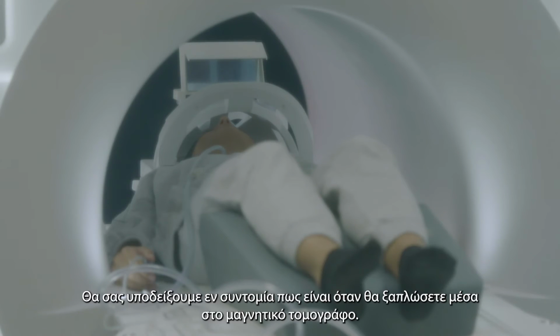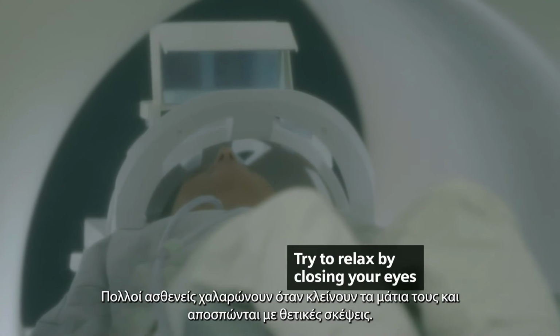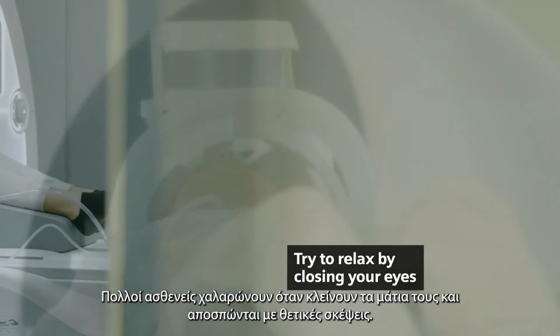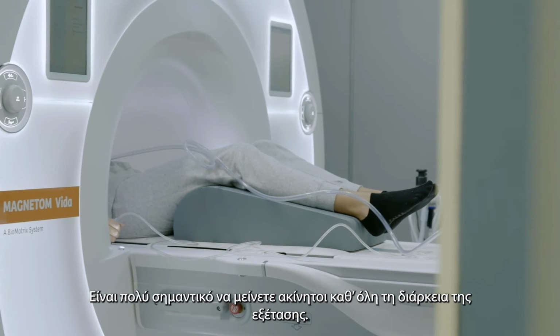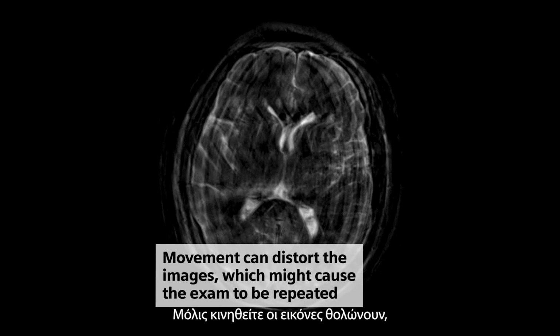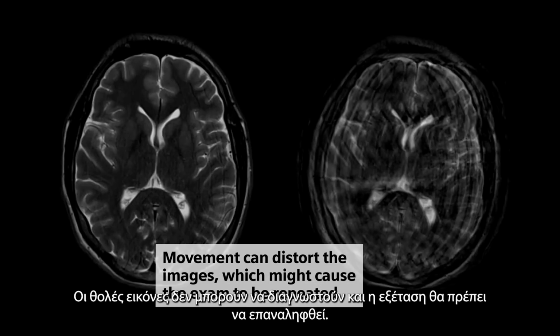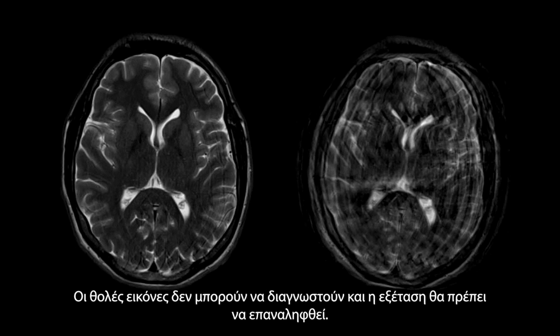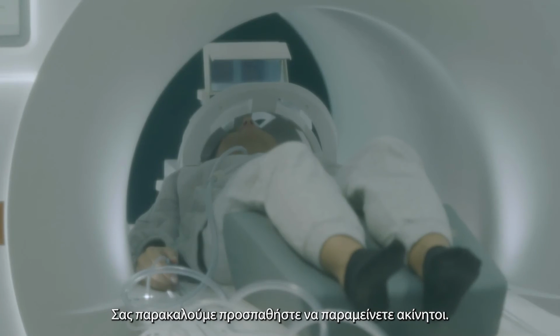Let us briefly demonstrate what it will be like when you later lie inside the MRI scanner. Many patients find it relaxing to close their eyes and allow themselves to be distracted by positive thoughts. It is very important that you remain still throughout the examination. As soon as you move, the images will blur, just like when you take pictures with a camera. Blurred images cannot be interpreted, and the examination will have to be repeated, so please try to remain as still as possible.